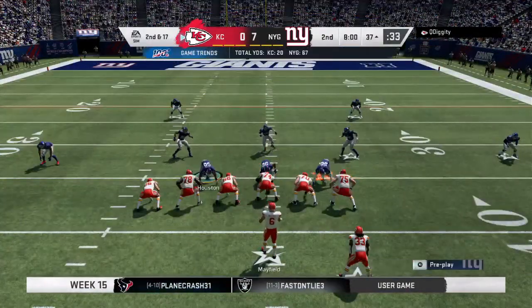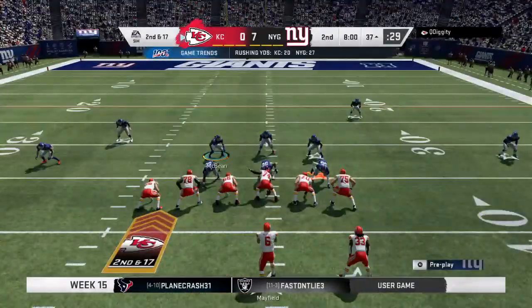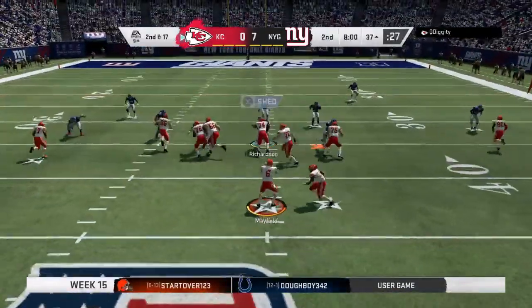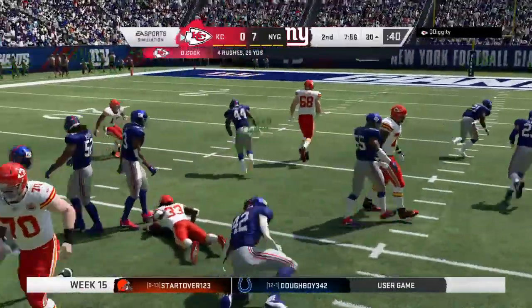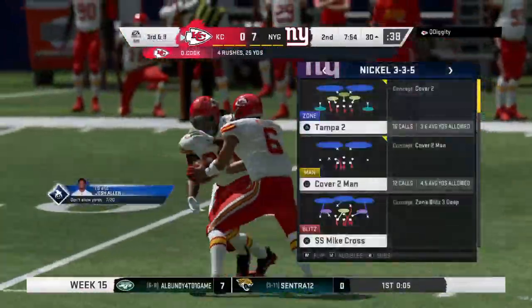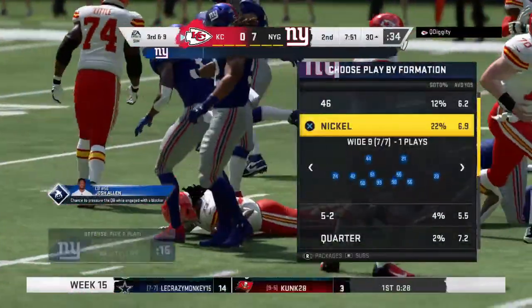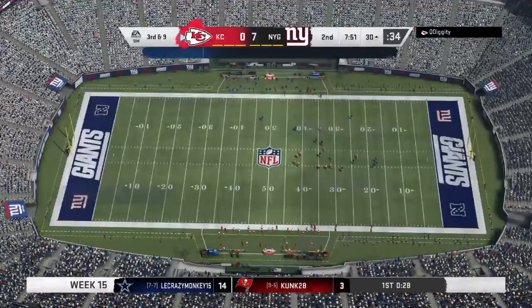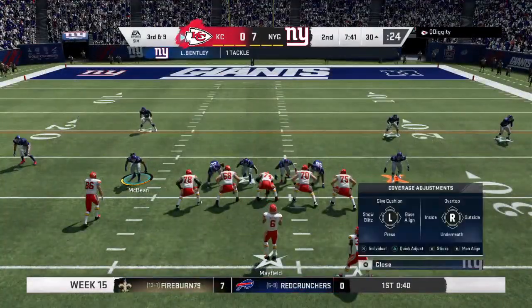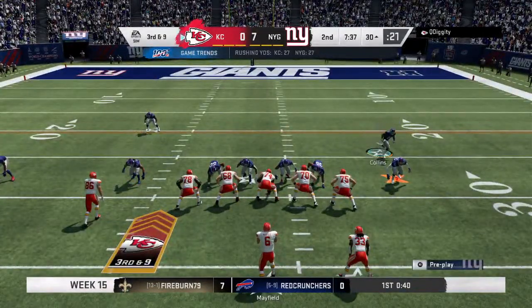So second and long, and got to be careful not to fall out of field goal range. From the gun, it's a give to Cook. And he'll slice his way down to the 30 with a pickup of 7. First play of the drive, let's give credit all around. Excellent blocking, but the guy carrying the ball, he was the finisher. A really nice run. The Chiefs on third down, just 1 for 3 thus far. This is 3rd and 9.